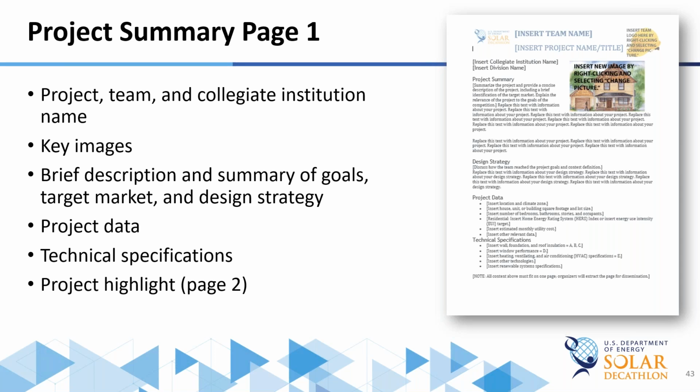Tell us how efficient you plan for your building to be. Tell us what kind of insulation you plan to use, and maybe some highlights from your HVAC system. Then continue on to page 2 with your project highlights.